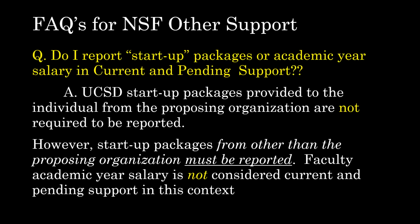Okay, well, thank you for your attention on the NSF Other Support. Next up, we have the NSF Research Protection.